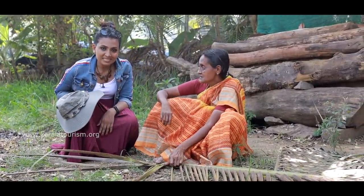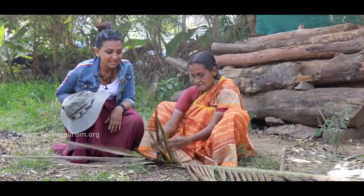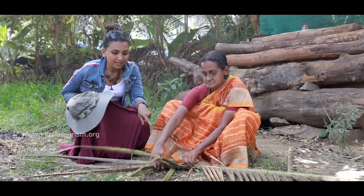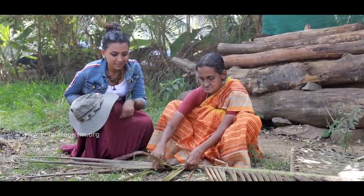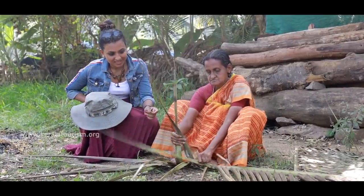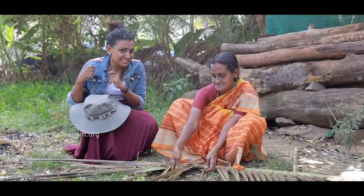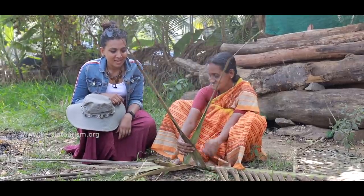So she's been doing it since her childhood, and they sell this when it's completed. And as you can see, she's holding the palm leaf with her legs, and then taking all the leaves and crisscrossing them. And I think it's the same way as you tie the pleats in your hair. I'm going to try it.